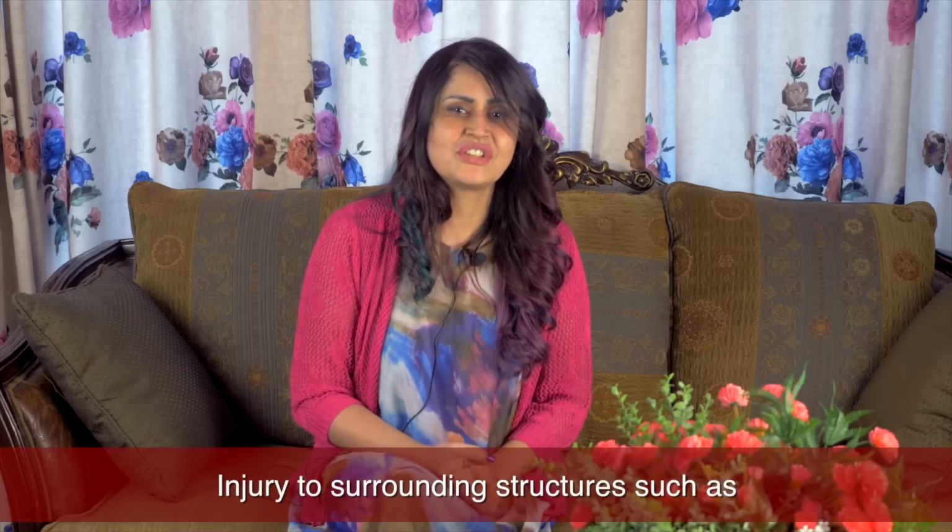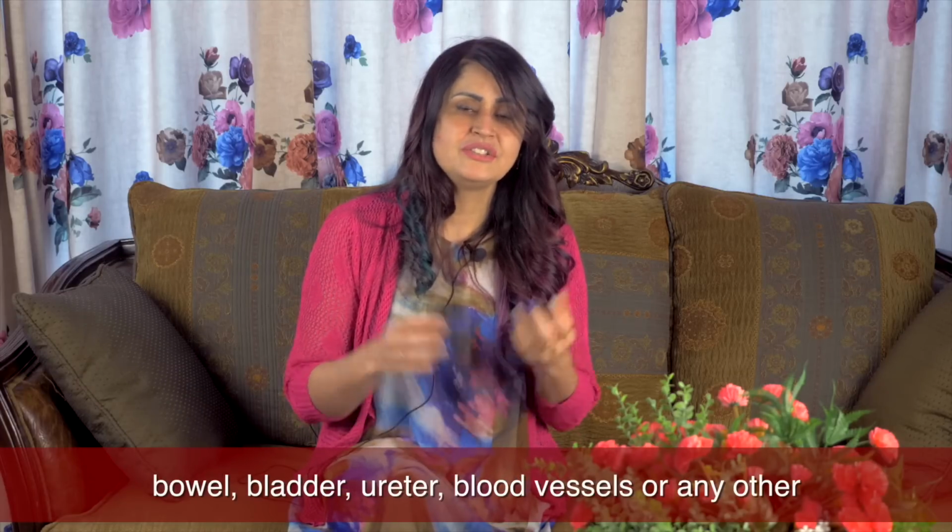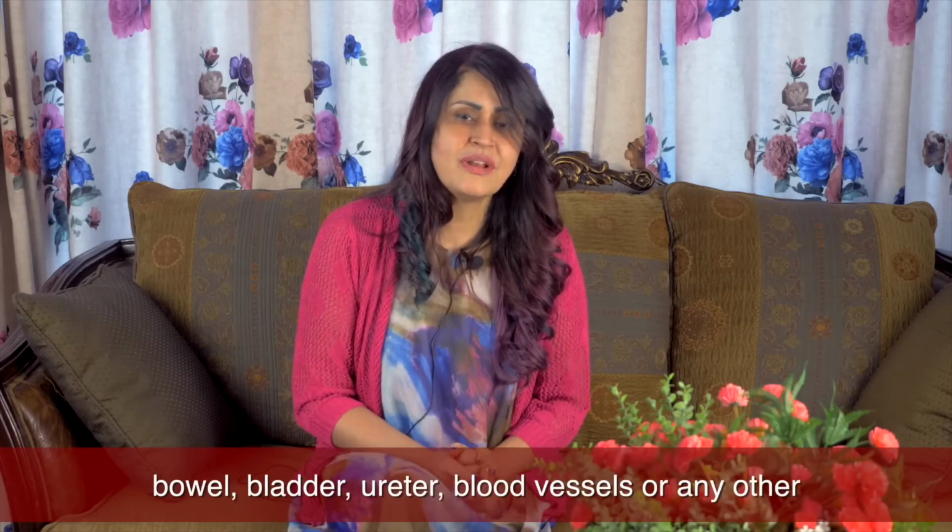Injury to the surrounding structures. Your bowel, your bladder, and the tubes carrying urine from the kidneys to the bladder are all close by. We take extra care not to injure any of these, but sometimes they can get injured. This injury is mostly detected during the time of the surgery, but sometimes can become evident in the first week or the first 10 days after the surgery because of the altered blood supply. If this happens, it can be detected and sorted out.